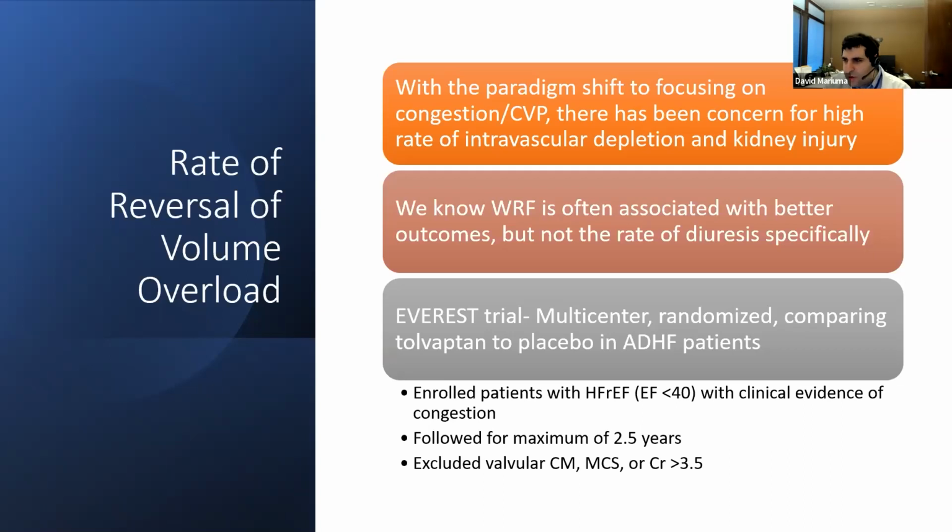So in the world of cardiorenal syndrome, we've shifted our paradigm from concern about cardiac index and low output being the driving force of renal dysfunction, and more toward focusing on venous congestion and central venous pressures, which have been shown to be correlated with lower GFR and higher mortality ultimately. We know that worsening renal function, which is defined as creatinine changes of 0.3 upward in the context of diuresis, can be associated with better outcomes, which, you know, is hard as nephrologists to stomach.